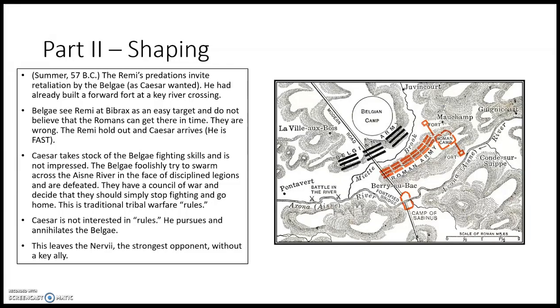And again, tribal rules, and then you have Caesar's way of, there are no rules in this traditional warfare, we're fighting to win. And this leaves the Nervii, the strongest opponent, essentially without any key allies. Again, all part of Caesar's plan.